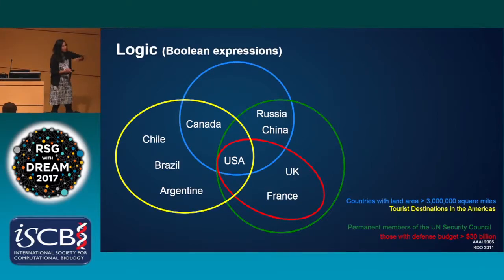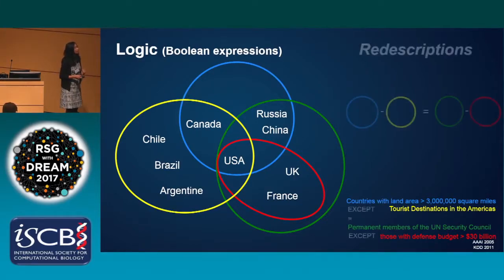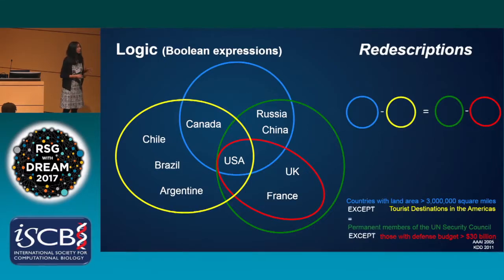But the point here is, now if I want to define Russia and China, it actually has two descriptions. It is blue circle except the yellow circle, or it is green circle except the red circle, which are called re-descriptions. And how are they related? They could be patients in the data, and we could be looking at different pathways.